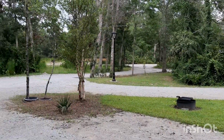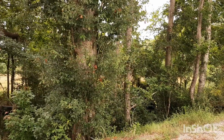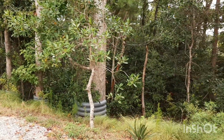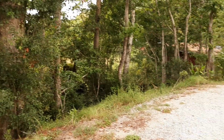And then let me show you what's on the other side here, just so you don't think I'm crazy. This is just backing up to woods and the back of those sites over there, but again, there are woods in between them, so you're not right backed up to each other there.